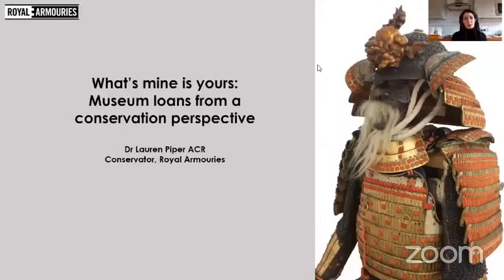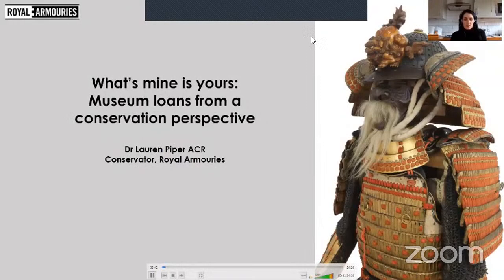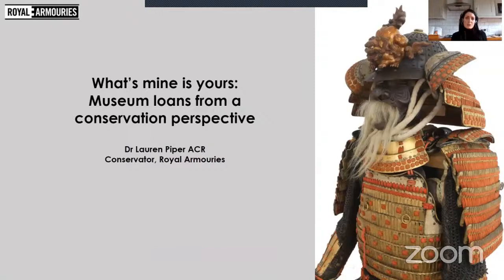Other institutions. And indeed, this is a key aspect of the Royal Armouries' role as the National Museum of Arms and Armour. In my talk today, I'd like to talk you through the process of museum loans, but really looking at them from a conservation perspective. And I'm also going to be using the case study of a loan of a Japanese armour, which we did last year.